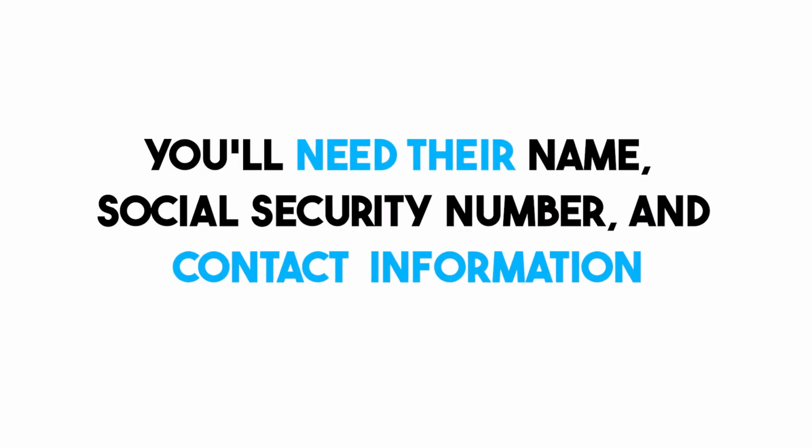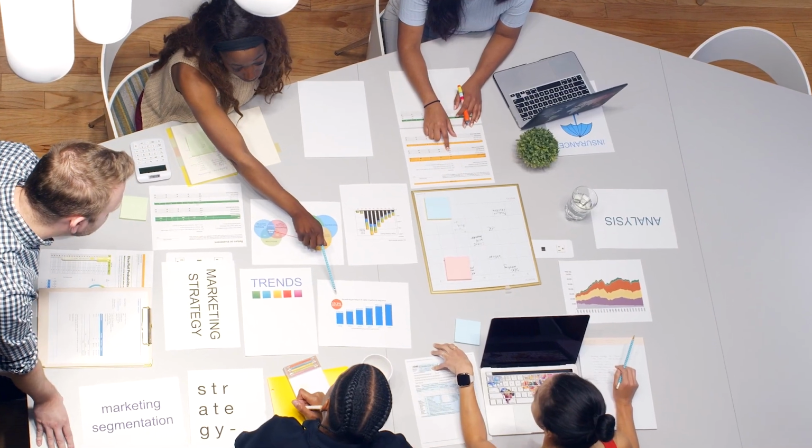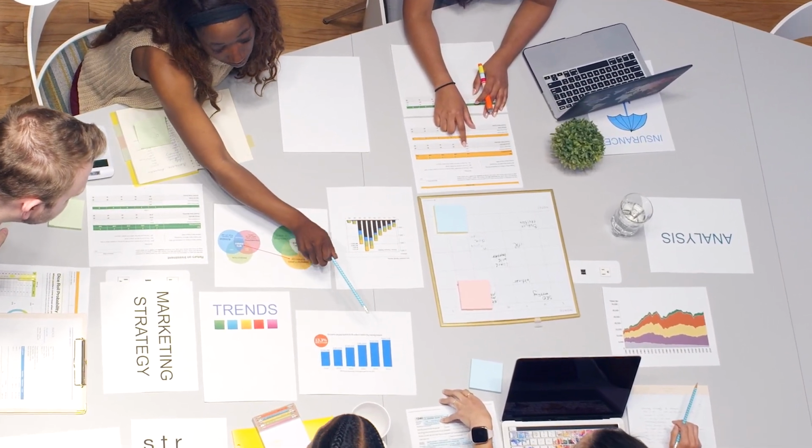Next, you'll need to provide the legal name of your business as registered with the state, along with any trade names if applicable. Include the address of your business location, even if it's your home address. Now, identify the responsible party, which is usually the owner or principal officer. You'll need their name, social security number, and contact information.